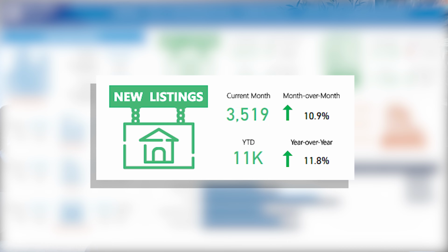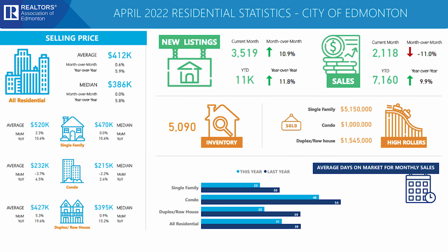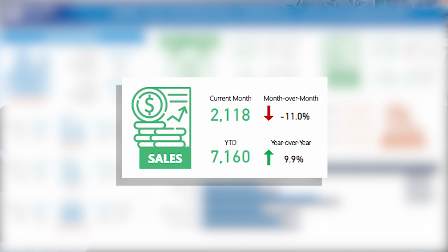11.8% for the year. Now, if we look over at sales volume, again, you'll see that we had lower sales volume. We had 2,118 sales for the whole month in Edmonton, which is down 11% from last month, and we are up year over year though. So we had 7,160 sales so far for the year, which is up almost 10% for the year.